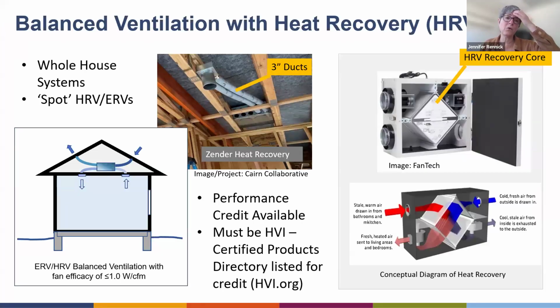And now we're seeing more and more folks going with a balanced ventilation, often with a heat recovery or energy recovery. What that means is there is a heat exchanger within the fan unit. So you're pulling air from outdoors and pulling air from the interior and ejecting one stream into the house and one stream back outside. And the heat and the energy can transfer from one stream to the other. So it gives you some energy efficiency.